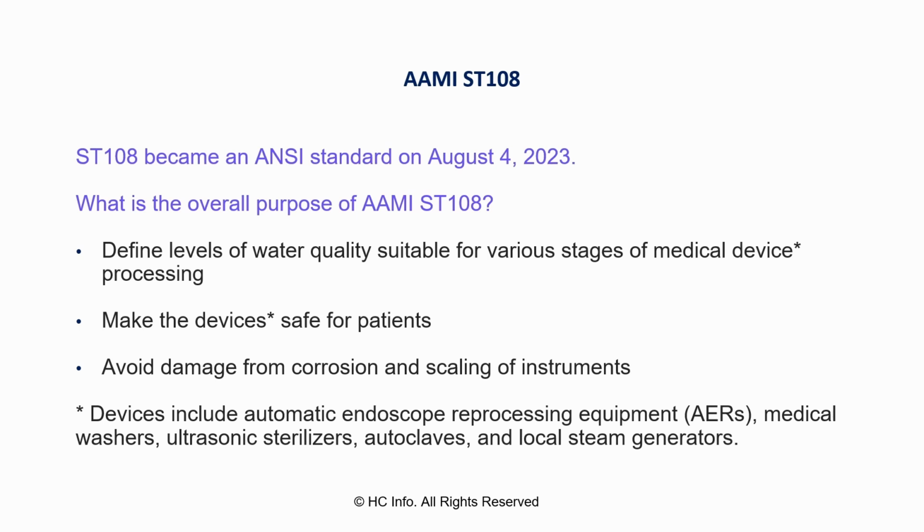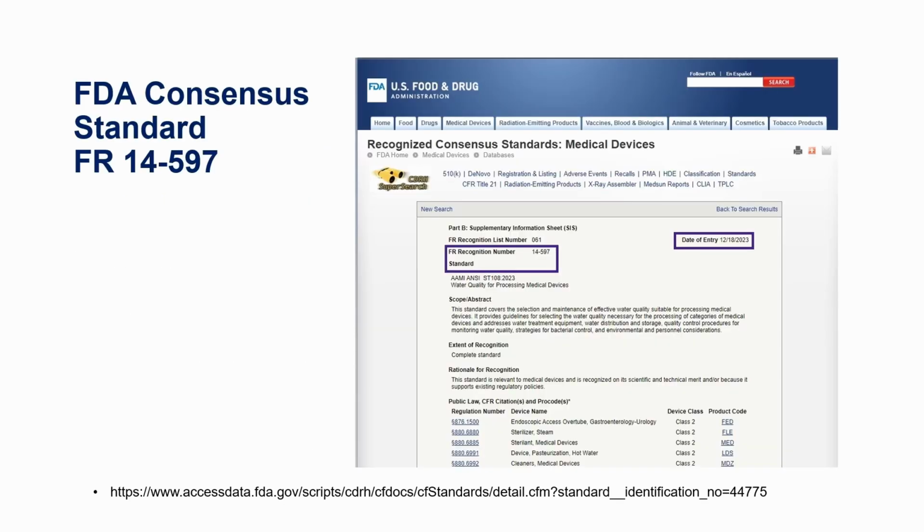Some of the devices that are included are AERs, or automatic endoscopy reprocessing equipment, medical washers, ultrasonic sterilizers, autoclaves, and local steam generators. I also wanted to point out that this became an FDA consensus standard back on December 18, 2023, and this is notable because the FDA has oversight over medical devices.